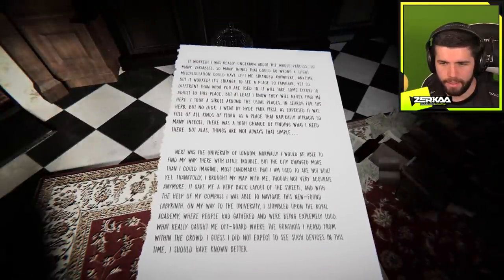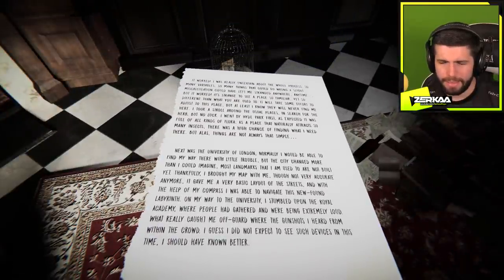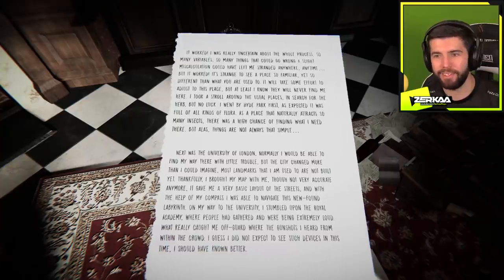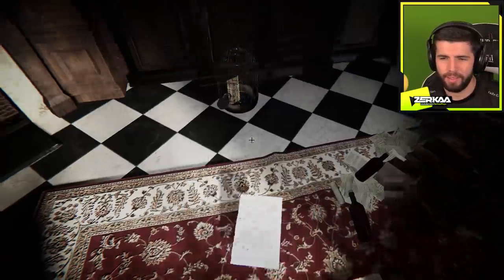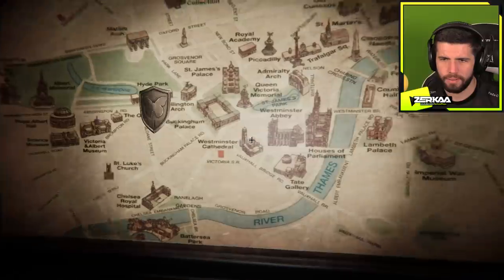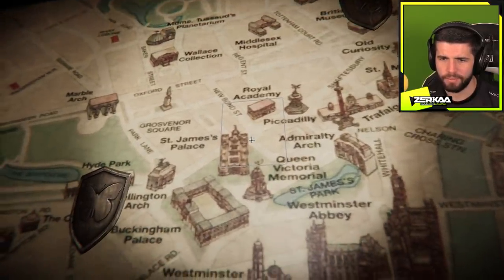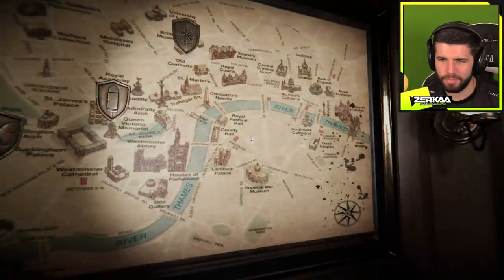And then, he's someone from the Royal Academy. Yep. People had gathered, extremely loud, while they heard gunshots there. You wouldn't expect to hear that, would you? The bullet, where is that? Royal Academy. So it's in the middle, by Piccadilly. Up here, hard to point, but... Yeah, I got it. Okay.